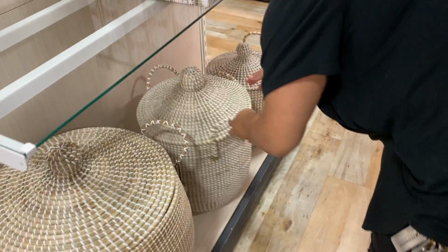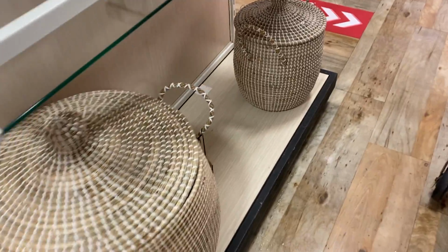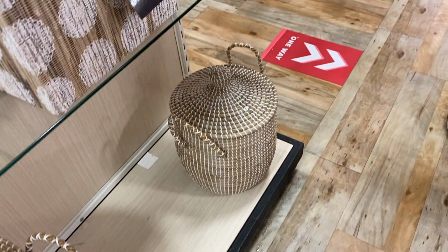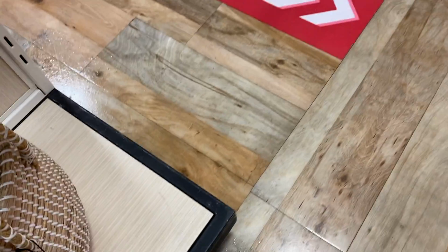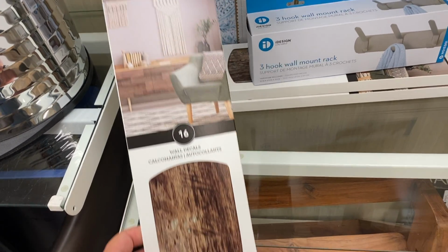I'm so sorry. If you watch my most recent haul, you know that I actually bought one of these. I'm using it for dog toys. It'd be cute in any modern or bohemian space. Well, modern bohemian, not modern space. Good for toys, dog toys, shoes. I also am going to use it for shoes. I'm going to get another one.